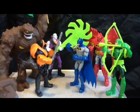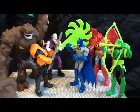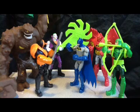Hey guys, Zola here, back with another review, and today we are having a look at the Batman, I think it's Power Attack. In other words, the little kitty line that Mattel's put out for Batman. Today we're having a look at the Gotham City Showdown.